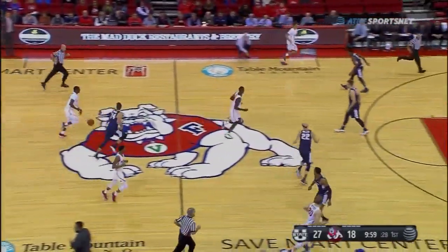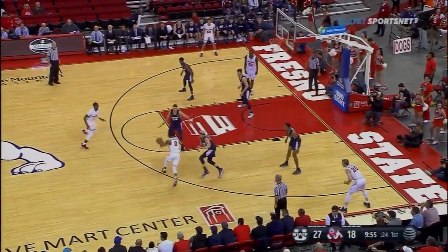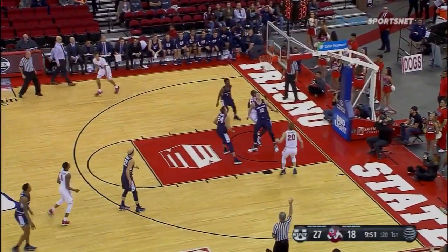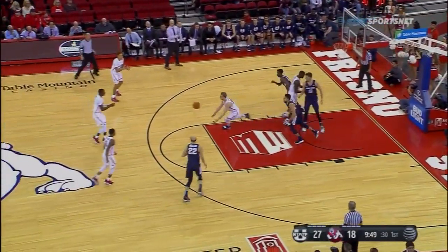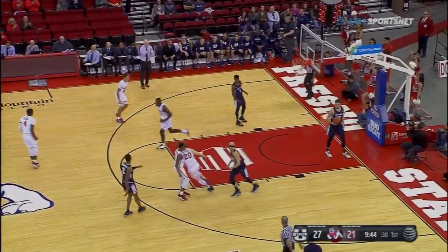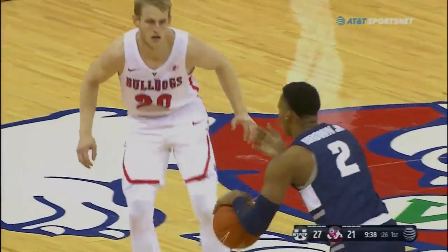And rebound to Huggins. And this is what the Bulldogs need to do, is take advantage of their speed on the break. 3 ball. Bittner gets the rebound. Huggins for three. Big offensive rebound for Bittner, and Huggins takes advantage. He's got 10. You know, Bittner's a surprisingly good rebounder, getting 5 a ball game because he's smart.